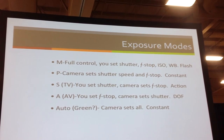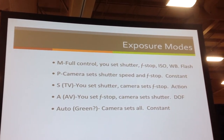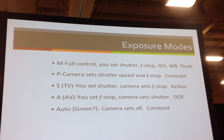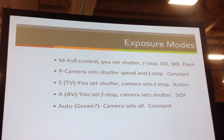I'm going to set it on F8. But again, you could have blurry photos, depending on how much light you have falling on it. Auto, which is a green box on the Canon camera. Why? I don't understand. But the camera sets all. The camera sets all, and that takes constant light. No filter, not a flash, just LEDs or something.